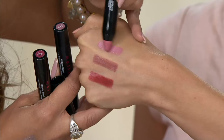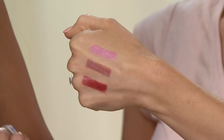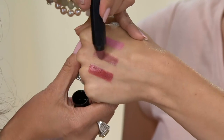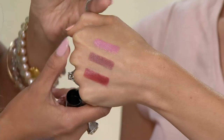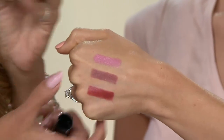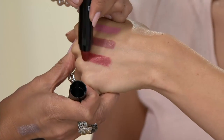So light or soft, go ahead. There's that beautiful, gorgeous pink. They're totally layerable, totally wearable. Here comes, guys, I've got to tell you, this fig is making me crazy. Talk about on trend. Isn't that amazing? So pretty. Look at that gorgeous color. And then again, the brick is beautiful, obviously, looks amazing.